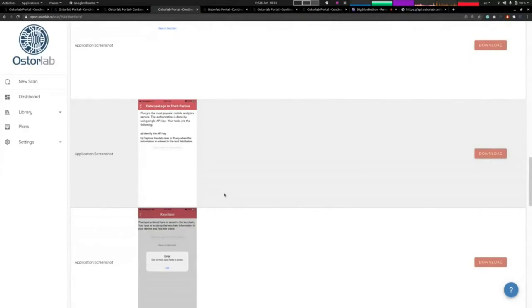Okay, so I guess OstorLab is the only solution that does that. No, we're not the only solution, I'm going to be fair. There are other products that do that. The ones that claim to do that don't have a community version, so we haven't tested them, and I cannot speak about the merit of what they do. But there are other products that provide this kind of capability.